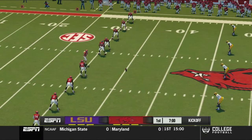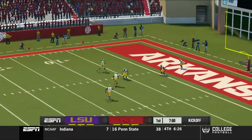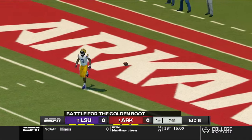Lined up and just about ready to send this one off as we're ready to get this game underway. He just drills this one. This one's going to be down in the end zone for a touchback.